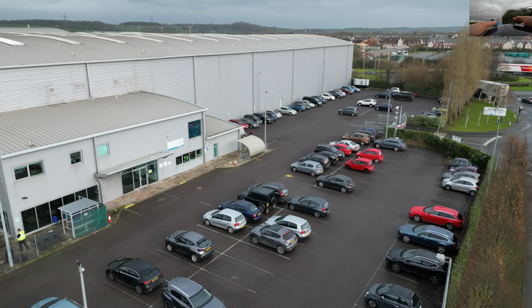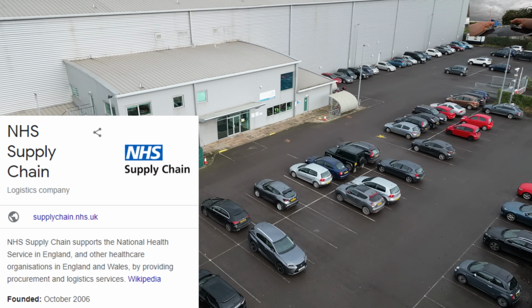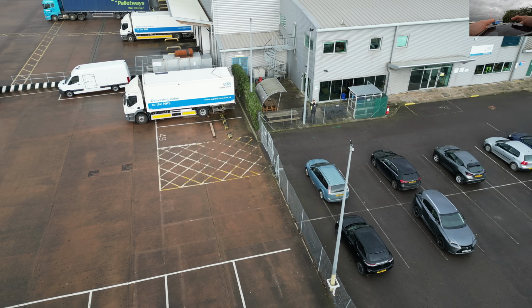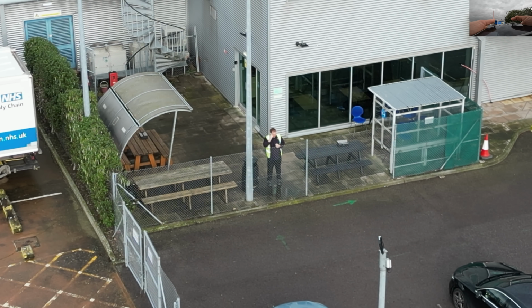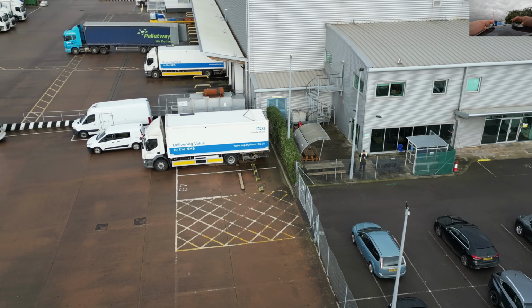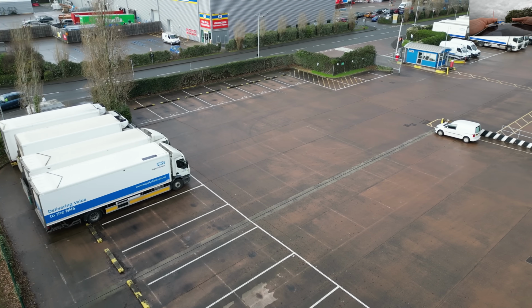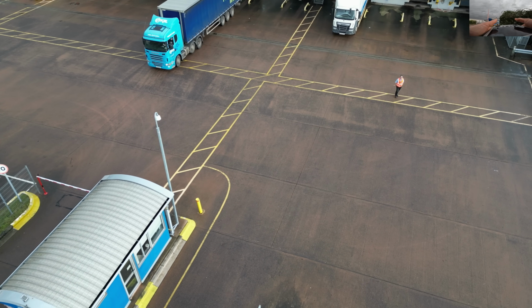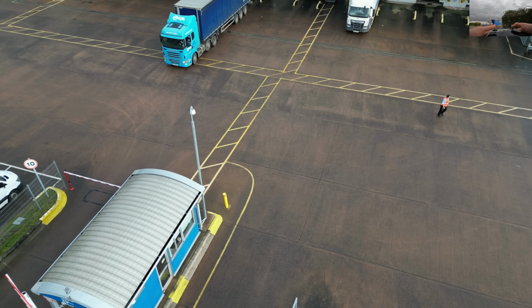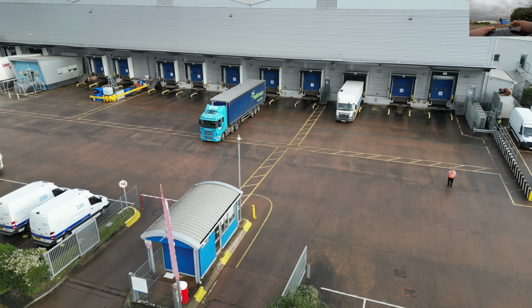So maybe they have lots of these over the country, moving goods nearer to the hospitals but still keeping control of the stock room. There's another guy down there on his phone. That's about it. So we can see a guy now coming out here. We don't know if he's coming to us or not, but we're finished with the drone. Let's get our 360-degree shot for Google Maps and carry on.